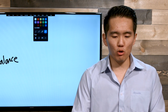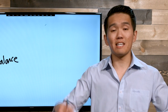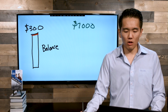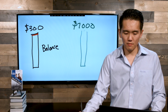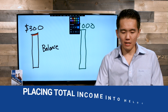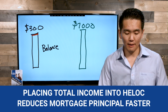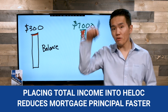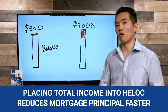But what if I told you using a HELOC, there is a better way. Instead of $300, let's say your total income is $7,000, okay? You got $7,000 of income, okay? You draw, oh, there we go. I can't draw a perfect bar graph, but here we go. All right. With the HELOC, because you're taking all of your money and putting it into the balance of the HELOC, you're doing a way more contribution to lower the principal balance, all while we can go and use that money again to cover our expenses.